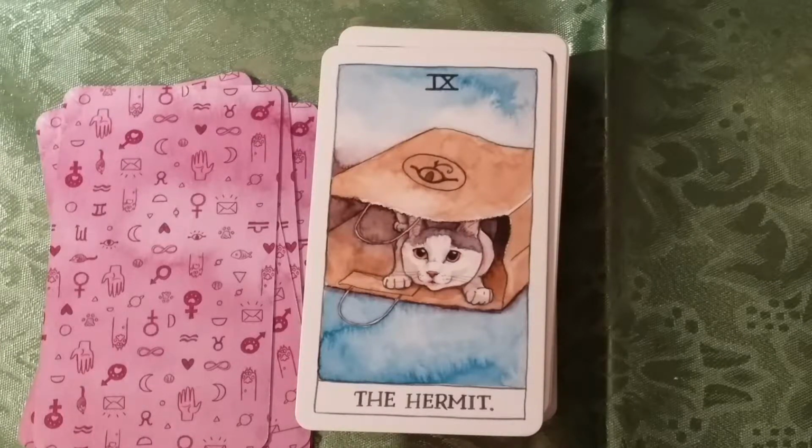Number 9, the Hermit. Aww, so adorable. Indoor kitties needn't be any less worldly than wild ones. Upright. Much wisdom can be gained simply by watching from the window or even hiding in a shopping bag while the rest of the world goes about its business. The Eye of Horus suggests protection and healing. Here is a safe space to turn your gaze inward. Soul searching may lead you to new realizations or past selves.